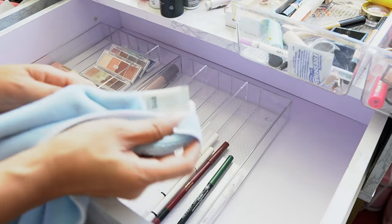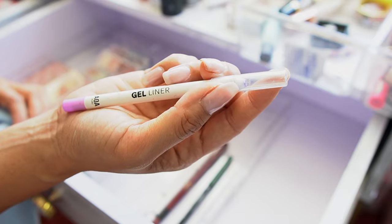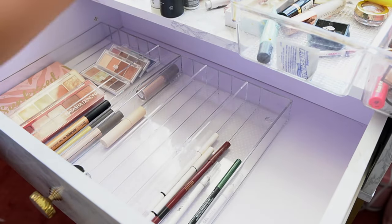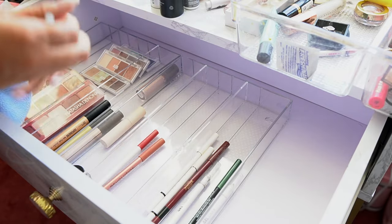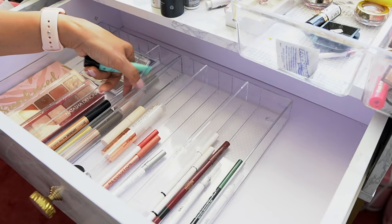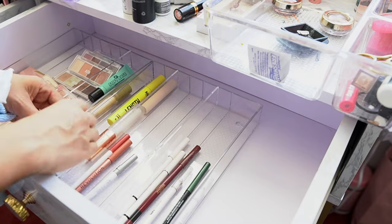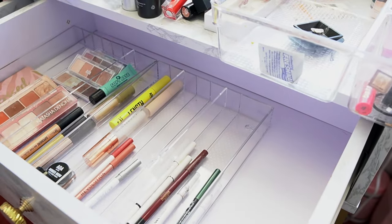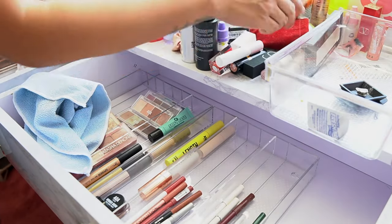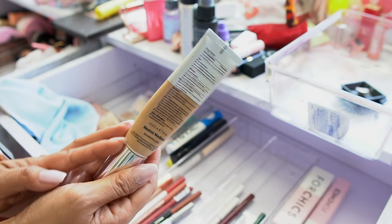Holy Grail Bye Bye Foundation from IT Cosmetics is not supposed to be on this side. Gel eyeliner I'm using today in the waterline as well as for the wing accent, in the shade Starfish, it's really pretty. Dirty sponge, dirty puff. Lip liners, we can put them in this compartment. An eye primer, which we can put on this side. Banana powder from Maybelline is supposed to be in the other drawer. Another IT Cosmetics Bye Bye Foundation, but this shade, neutral medium, is too light for me at the moment.